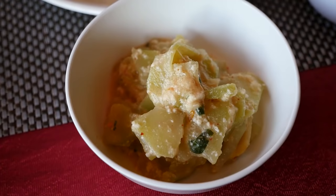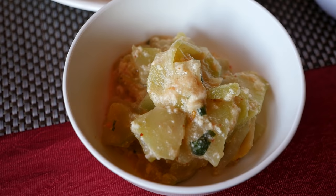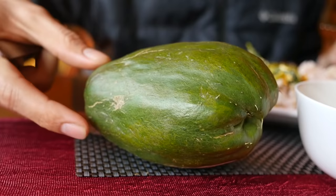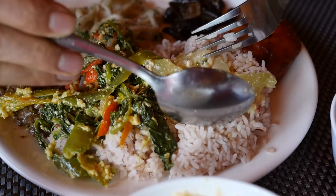We call it Semchubeka. Semchubeka. Yeah, Semchubeka. That's it. But it looks very similar to a chayote, which is kind of like a small melon type of a vegetable. Okay, let me add some of this to my rice. Oh, looks delicious. And in fact, I'm just gonna start with that immediately.